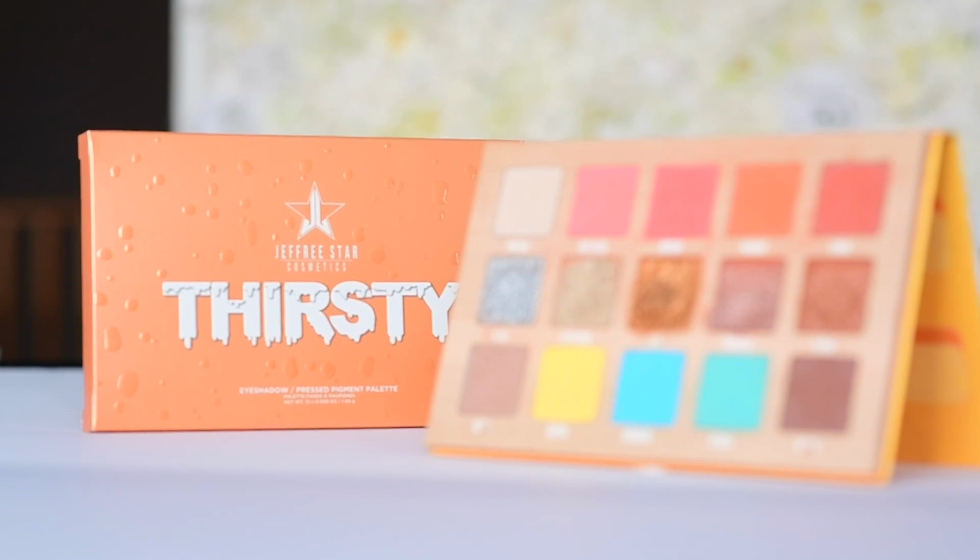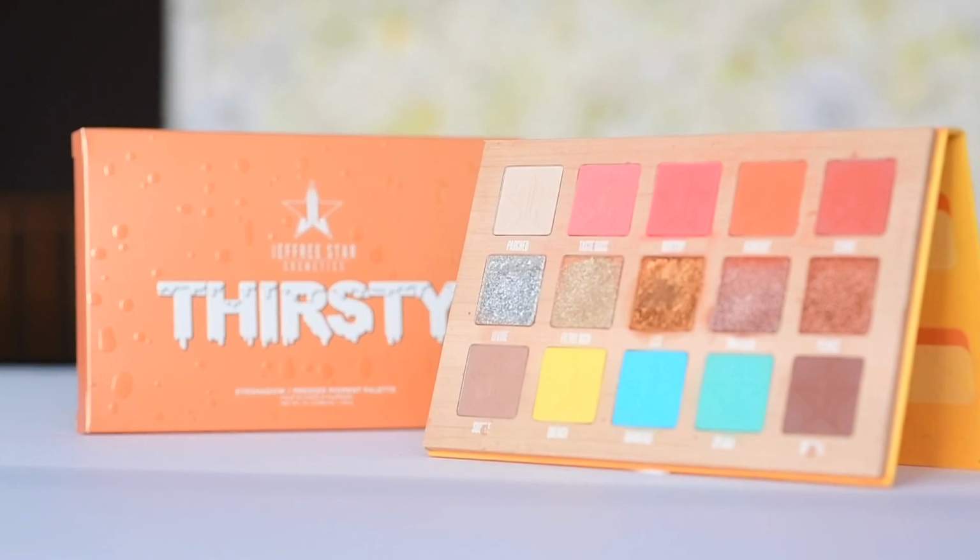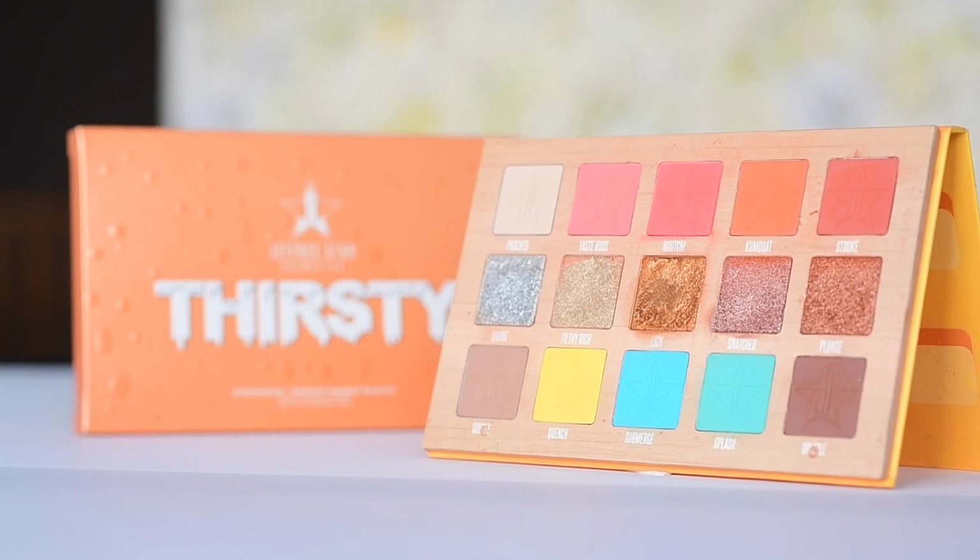This is the Thirsty palette. This went for $48 US and $56 Canadian. It has a total of 15 shades, 10 matte shades, and 5 glitter shimmer toppers. So I actually used this guy to death when all I had was Blood Sugar and Thirsty. I used this guy to death. I love the orange shades in here.